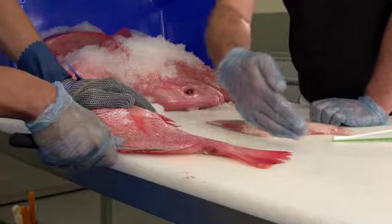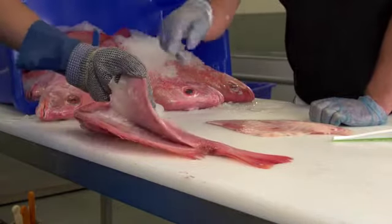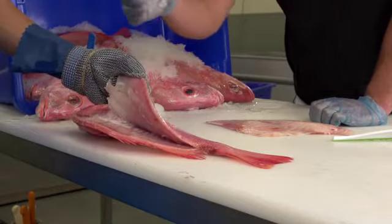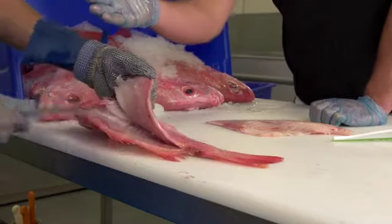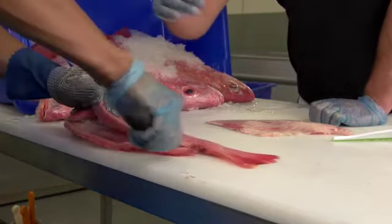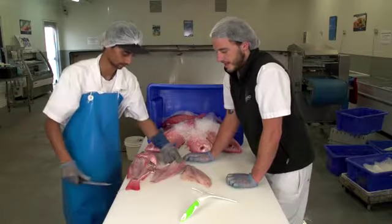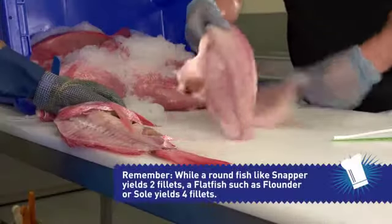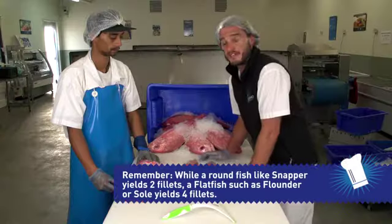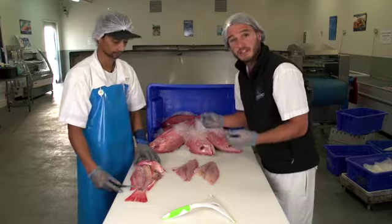The second one comes from the tail up towards the head. That's allowing him to have some movement with his hand again. Grabs onto the skin with the thumb. Small cut, cuts away the pin bone, over the belly cage, and the fillets away. So now we have our 2 fillets off. We're not going to throw away the bones, but we're going to clean down our bench and we're going to move on to skinning and pin boning.